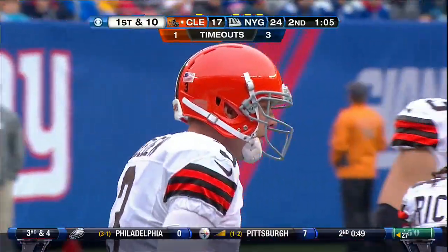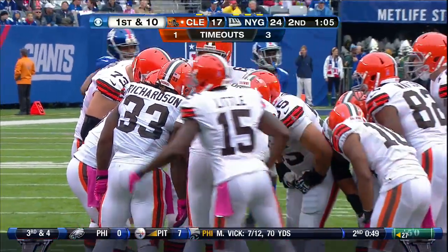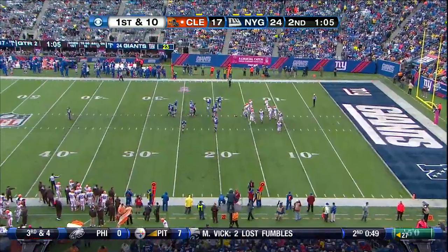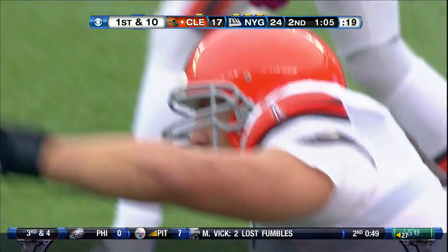Highlights from this first half will pretty much cover up the entire halftime show. Well, there has certainly been a lot of offense. 3 turnovers. No sacks.